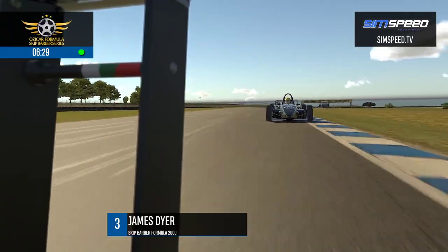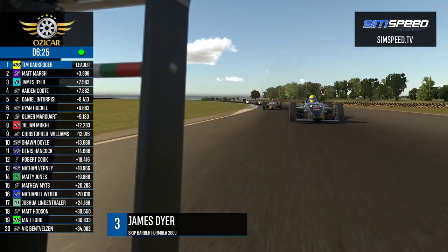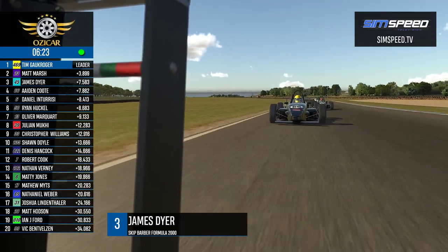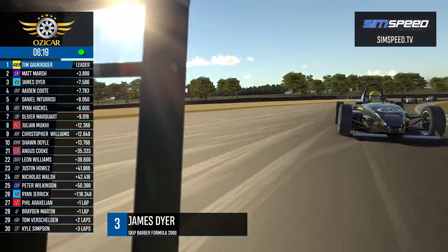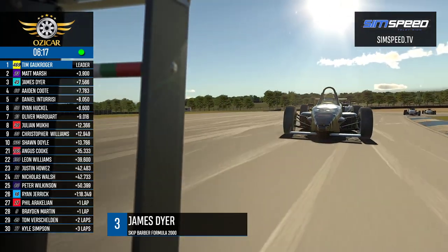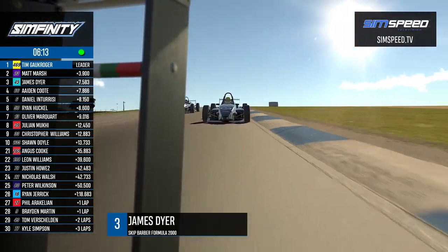So Dyer, big moves up into third. That is 8 positions gained for him so far. Black and red car leading this little train who we ride on board with. Looking backwards at Coote and Interissi. Oh, drift angle from all of these guys. And the track's pretty grippy right now, 26 degrees Celsius, early in the morning kind of temperatures.